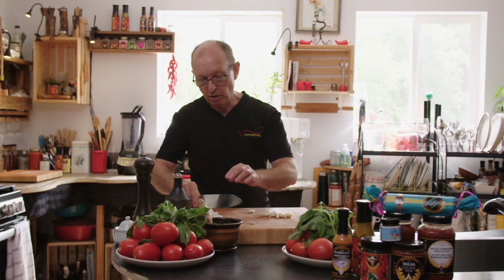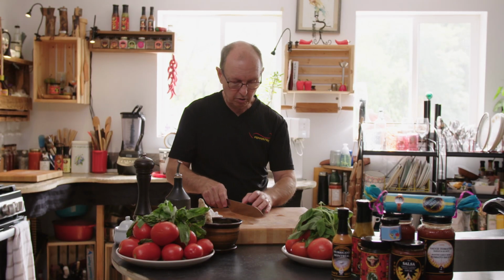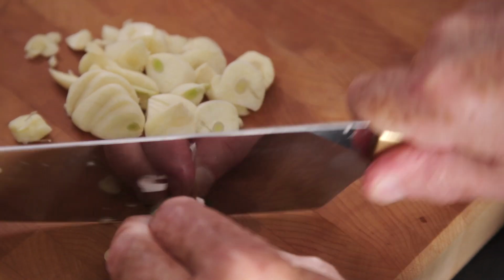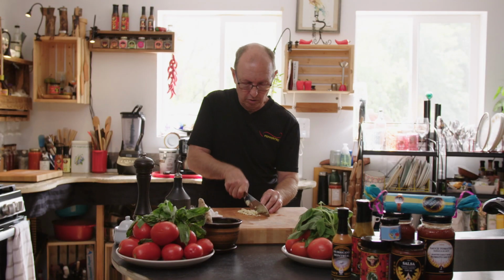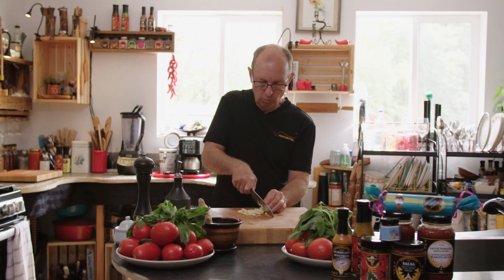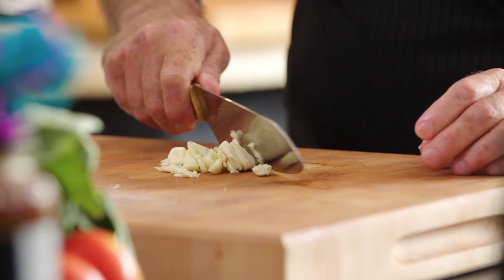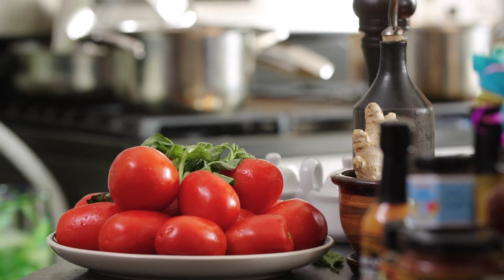Now if you have a garlic press at home and you like to do it that way, that's fine. You can put these through a garlic press. I like seeing the slivers of garlic in what I'm making. So just dice up this garlic and prepare it while the water's boiling. There we go. Easy enough. So we have extra time while that water's boiling.